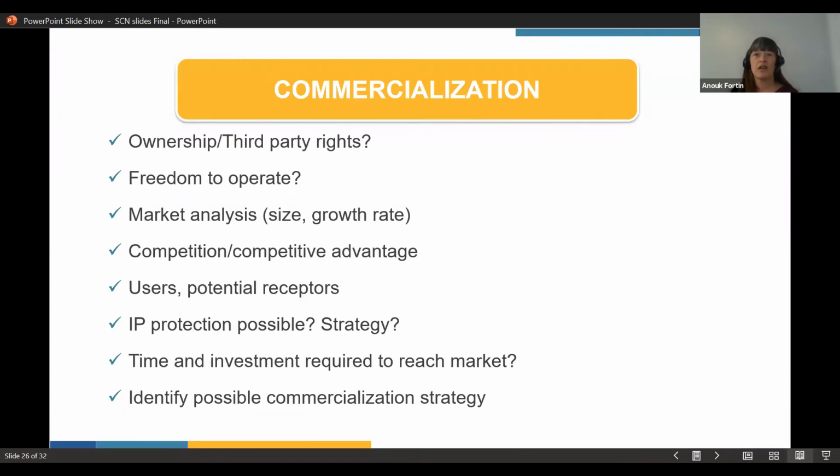As far as commercialization assessment, we wonder who is the owner and if there are any third-party rights. Sometimes you will have funding or partnerships that come with strings attached, and we need to figure that out. Is there freedom to operate? Freedom to operate is when you do not need somebody else's IP or right to somebody else's patent in order to exercise your own.